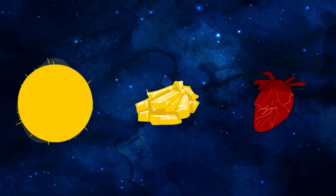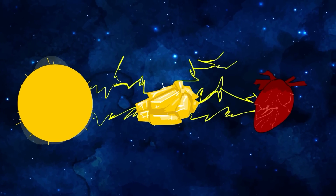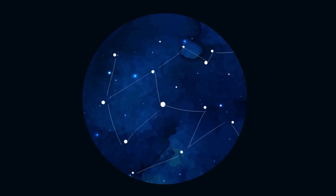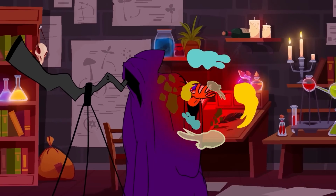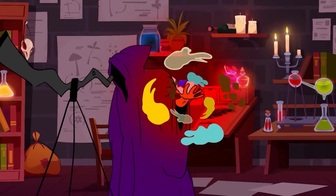I do want to mention one more thing about alchemy. Tycho and other alchemists of his day believed that the sun, gold, and the human heart all shared certain features. There was a connection between alchemy and astronomy because elements on Earth were connected to stars and planets. If you had a bad heart, the simple remedy was to drink some gold.